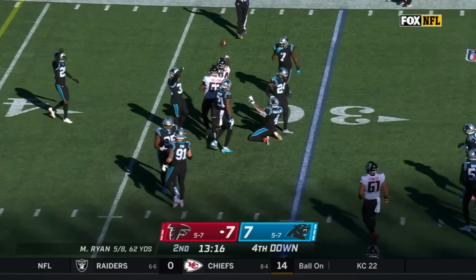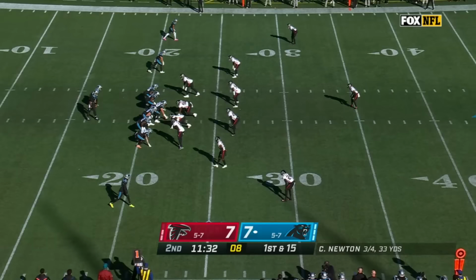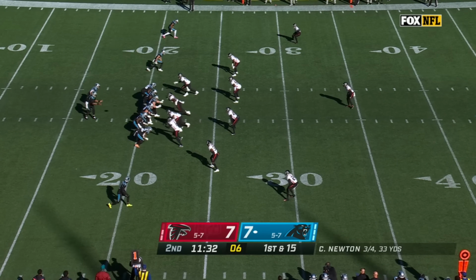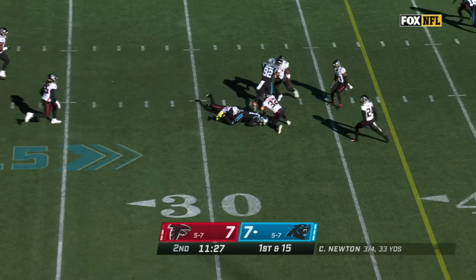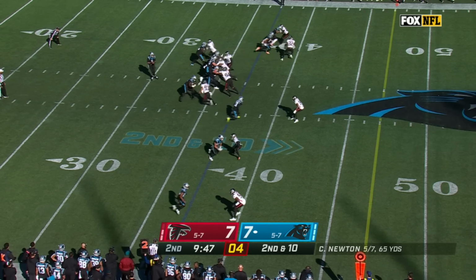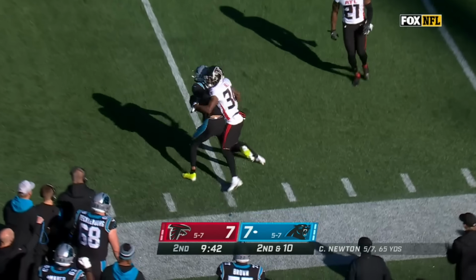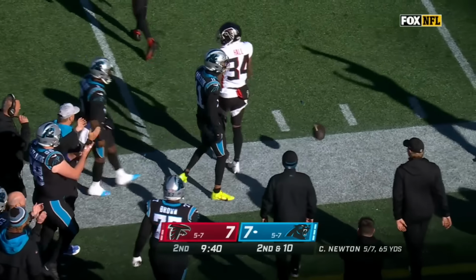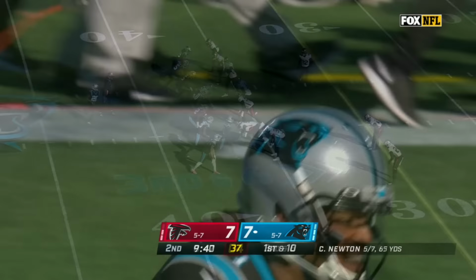2nd down and 8. Pass caught for a first down by DJ Moore. Takes it out to the 27-yard line, a 22-yard pickup. First down and 15 following the penalty. Newton complete. Robbie Anderson, his first catch today. 2nd down and 10. Newton sets and throws. Anderson makes the catch. In Falcons territory. A Carolina first down, 22-yard connection.